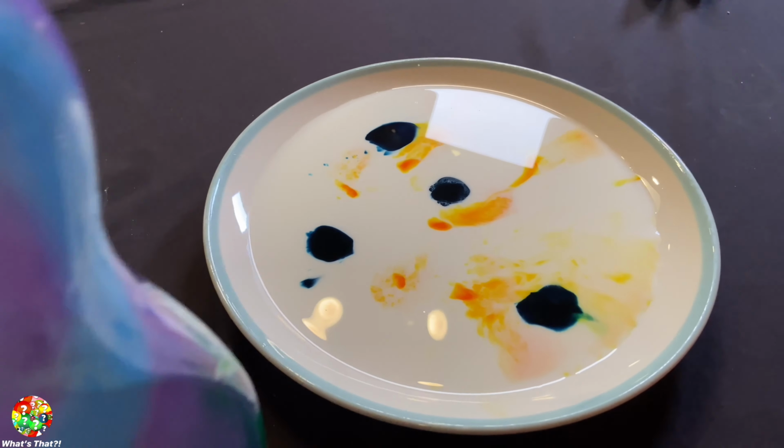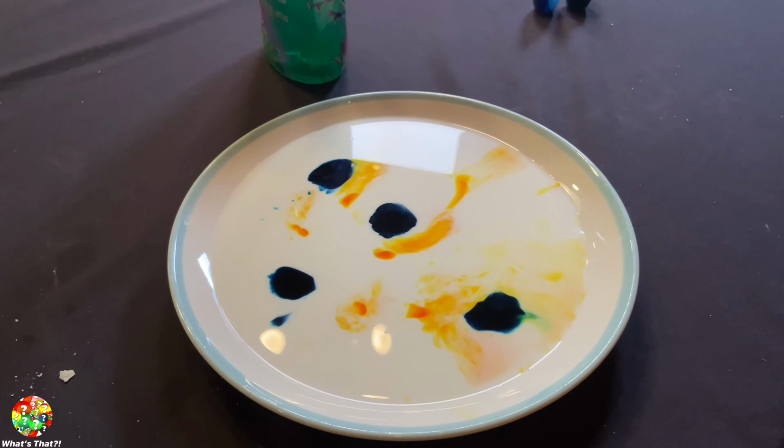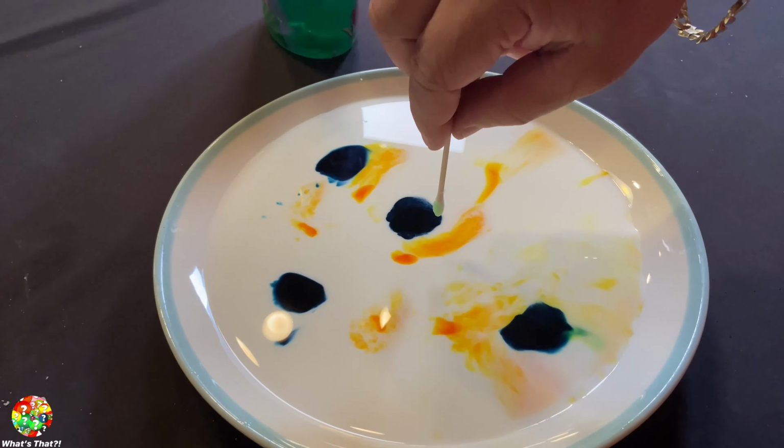Plip. Next thing we're going to do is we're going to take a drop of this soap, put it onto the Q-tip, take that and go right into the center of that deep blue.